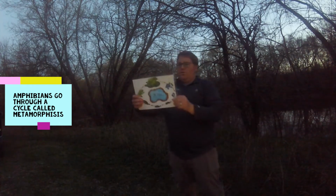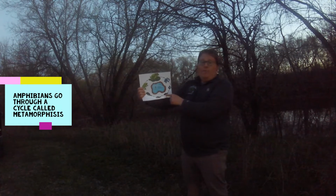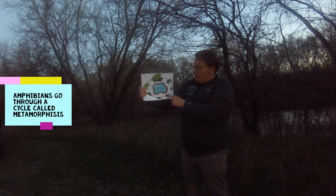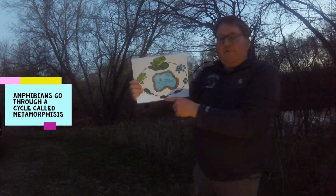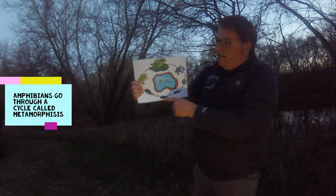The first part of their life, they spend in a certain state as an egg. They start out as an egg, and then they change into a tadpole. Okay, they turn into a tadpole, and then they will grow. What did they grow in this picture? Can you guys see it? They have legs on the front. Yeah, you're right. So they are a tadpole with legs.